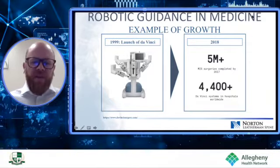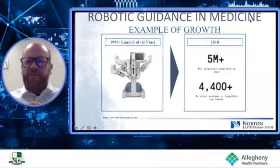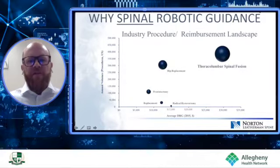And what's interesting about the Da Vinci component with regards to robotics is they have taken procedures and made them gold standard. Robotic assistance in hysterectomy, prostatectomy, things like that are now considered the gold standard, which is an amazing feat to do with that type of technology. So why is spinal robotic guidance so interesting from beyond the surgeon? Like, we love toys. I want to play with the new toy in the toy box, right? But why is everybody else interested?